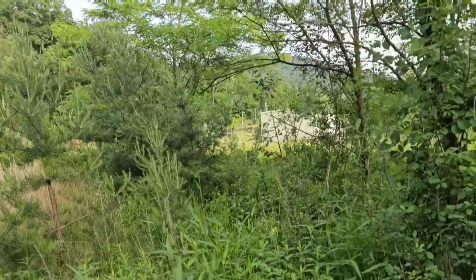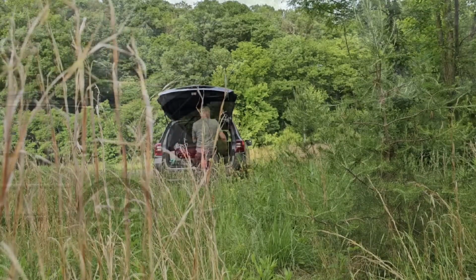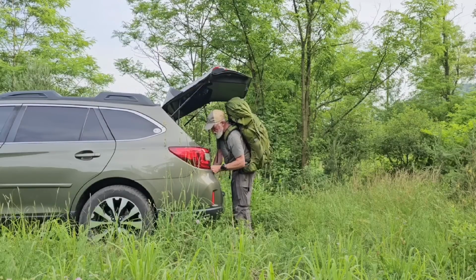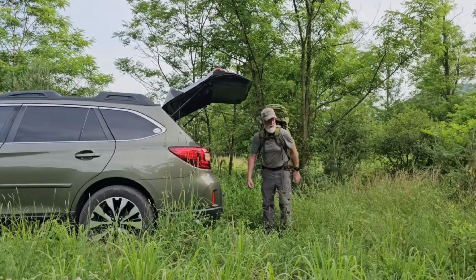Gotta kind of watch that intersection over there, but I don't think anybody can see me. It doesn't look like a very busy one. All right, let me pull that out of here. Okay, I think we're all loaded up. Do I need anything in here? No, I don't. Okay, that's good. All right. Oh, close the door.